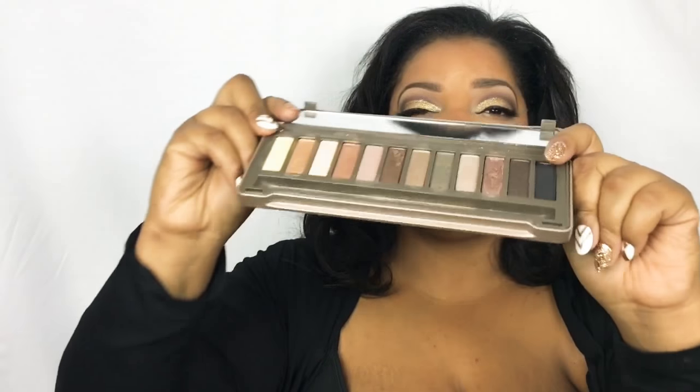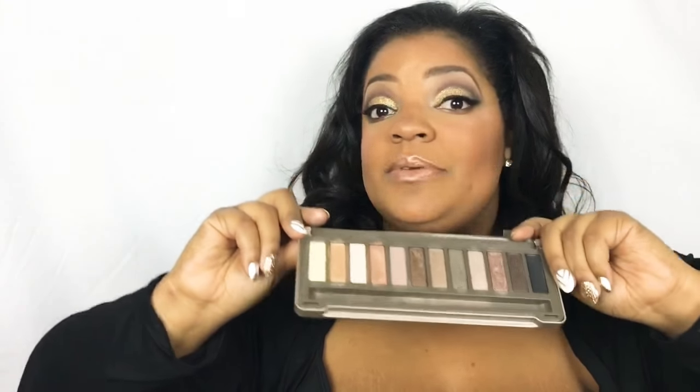So, if you can see, well, of course I like it because it's kind of gray. So, yeah, you can see here. But yeah, this is one of my go-tos. And the last go-to I have is the Naked 2 palette. It used to be my Naked 1 palette.